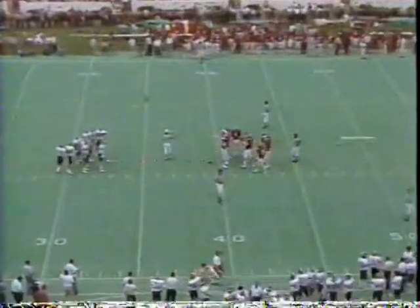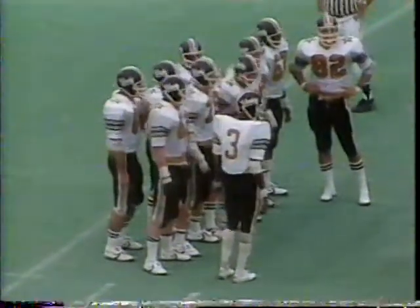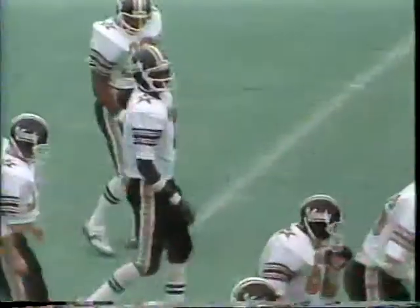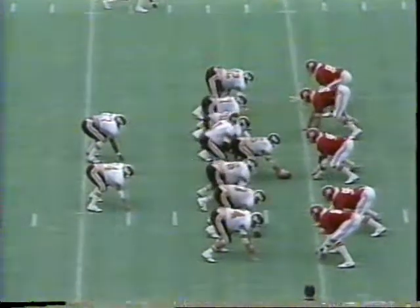Vanderbilt from the 40-yard line with 5 minutes and 56 seconds to play. Vanderbilt in this quarter did drive as far as the Alabama 1-yard line. Did not score. In fact, fumbled. And the fumble was brought back 55 yards. Alabama scored 7 plays later. Alabama leading 34-0.